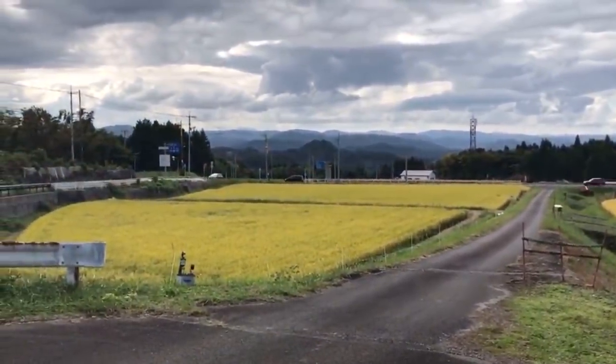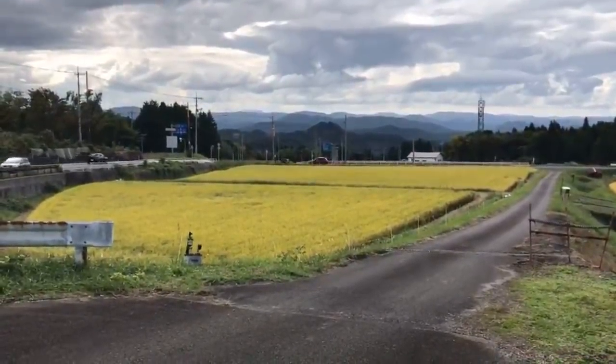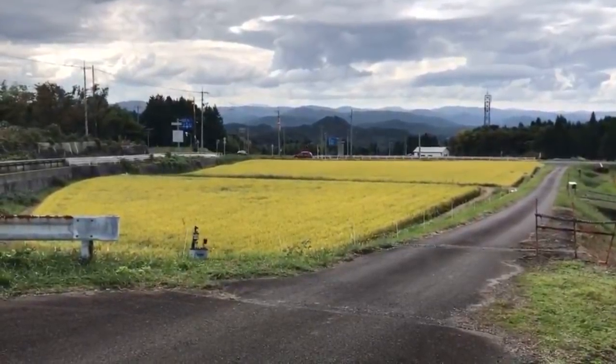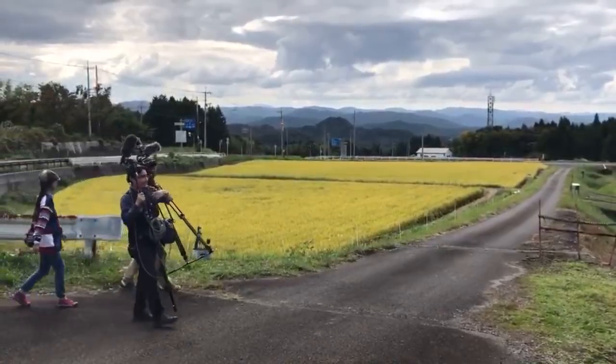That's a beautiful sight. Look at all the layers of the mountains. Can you guys see this in HD? I hope it's a good resolution, 720p or something, but I can see like 5 or 6 layers of mountains as it goes deeper and deeper into Tottori Prefecture. It's really beautiful.